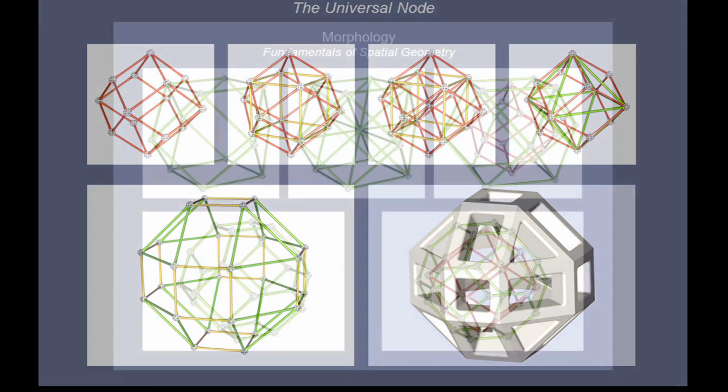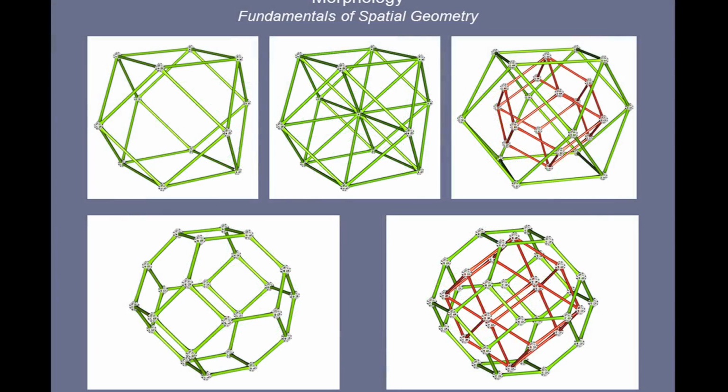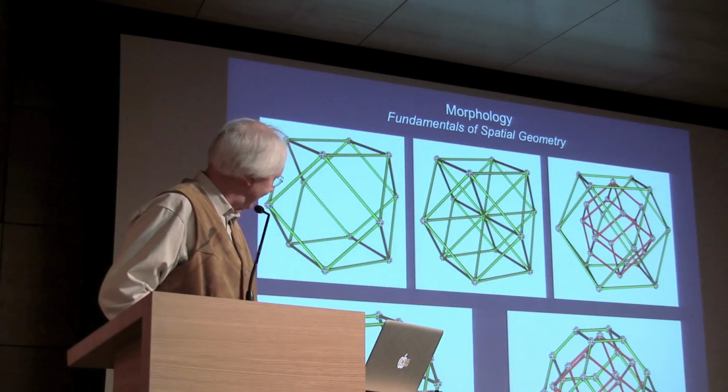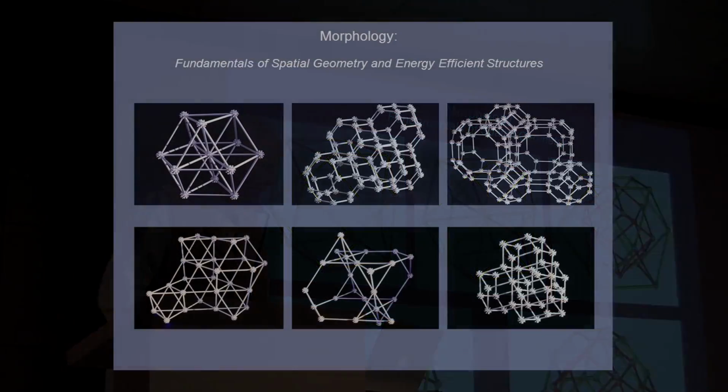And then, speaking of the cuboctahedron, we have the body-centered vector equilibrium, or cuboctahedron, which Bucky called the vector equilibrium. And then you see the dodecahedron embodied or floating within it. These are computer drawings, by the way. They're not actual physical models. We have done some rapid prototypes of these, but it's much easier to get a nice computer drawing than a photograph of these things.